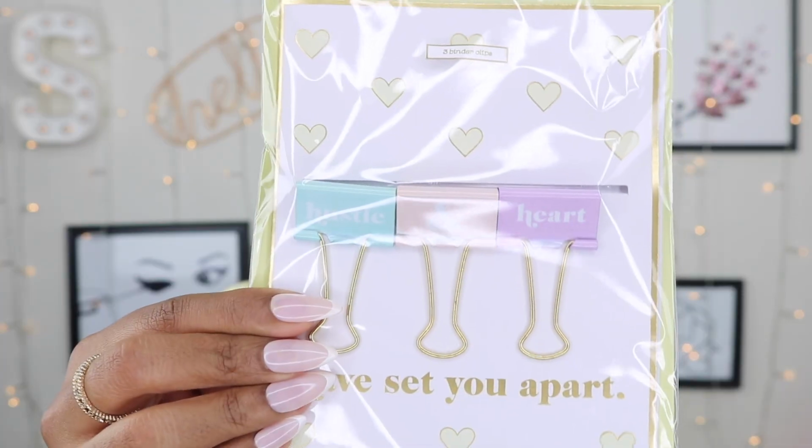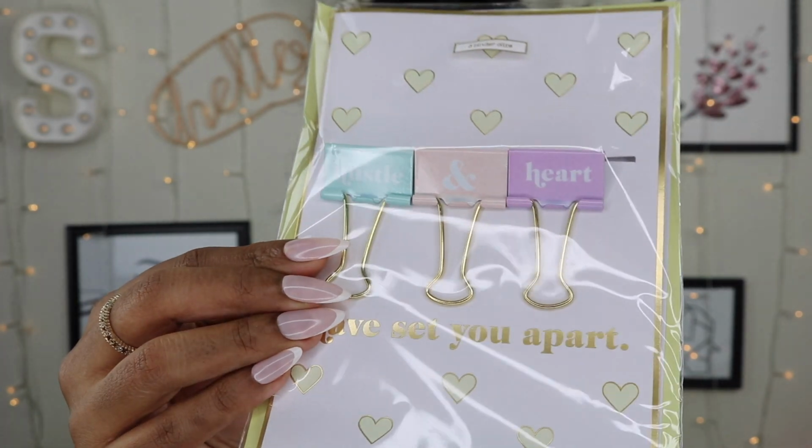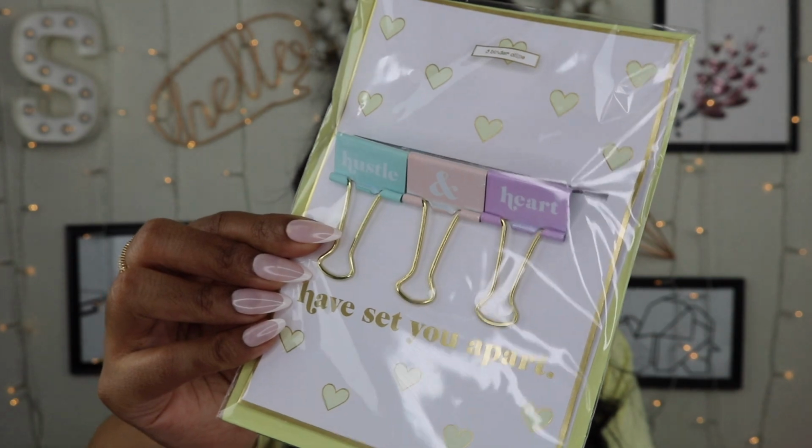So we do have some more cards, and I love that their cards have things that you can use from them. It's not just a card that you can throw away or keep safe, but you can actually have things that are useful from them. So like this one has these 3 little binder clips, and it says hustle and heart have set you apart. And the message inside says, thank you for making a difference.